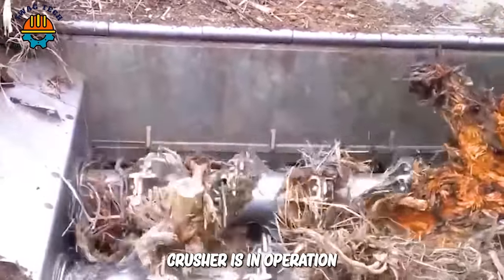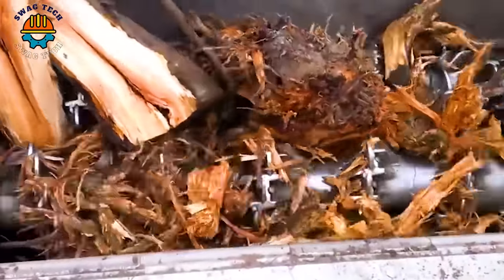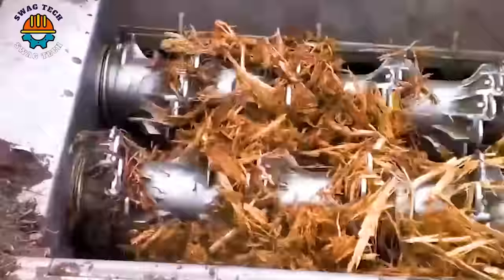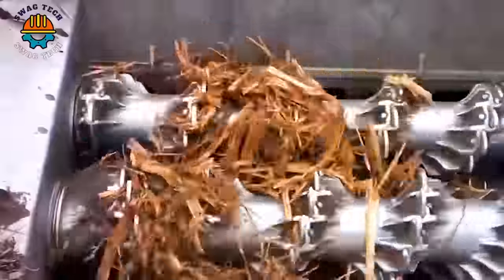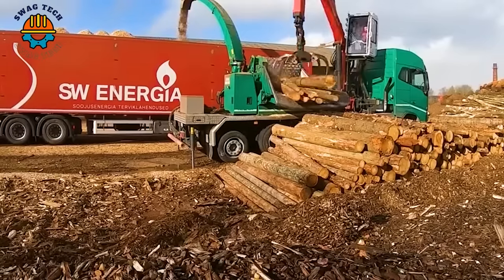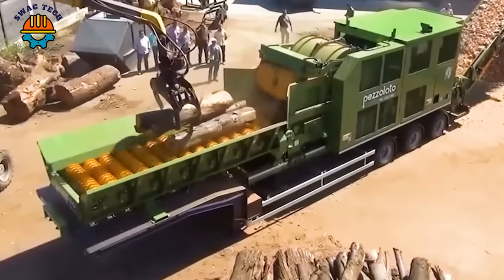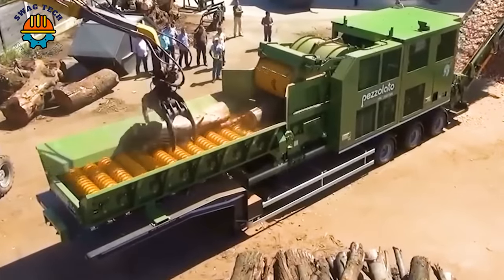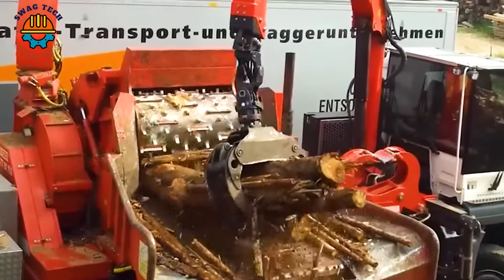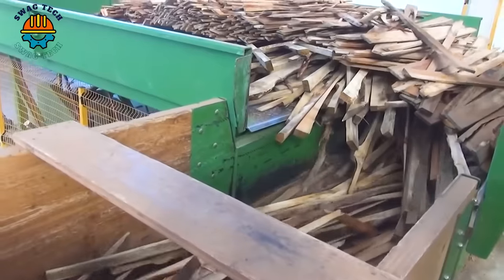The dangerous giant wood crusher is in operation. It destroys wood surprisingly fast. With the ability to process tons of wood per hour, the wood chipper is truly a reliable companion in the wood industry. Wood chippers constantly surprise us with their tireless work and outstanding performance.